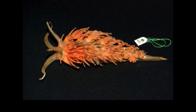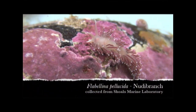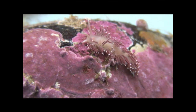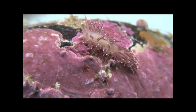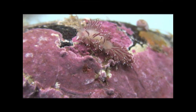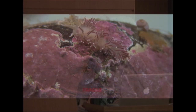Again, this is one of the nudibranchs. I thought you might enjoy seeing what they actually look like when they're alive. So my grad student and I made this video last summer when I was teaching a course at Shoals Marine Lab. So this is Flabellina, which is a very common nudibranch at Shoals. It's only about that big. But if you look closely, that's what they look like as they're cruising around looking for anemones and other prey to eat. That's all it does.